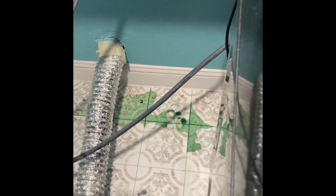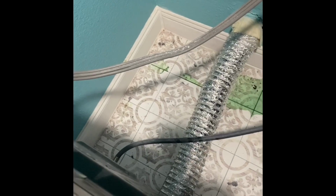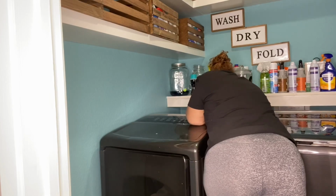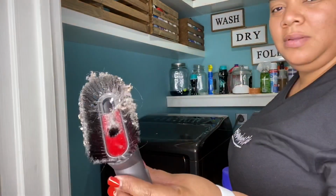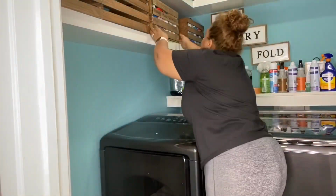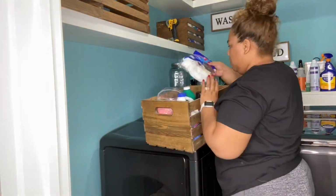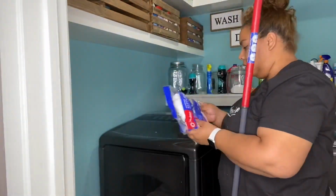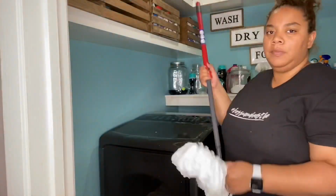So there it is. That's all the Tide that fell back there. So I really need to get that cleaned up. So I tried to use the vacuum to pick up all the dust back there and I quickly realized that that's not going to work. So I'm going to get my old cedar mop and I am going to start mopping it back there.